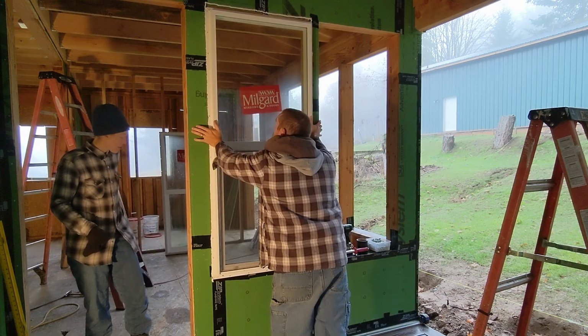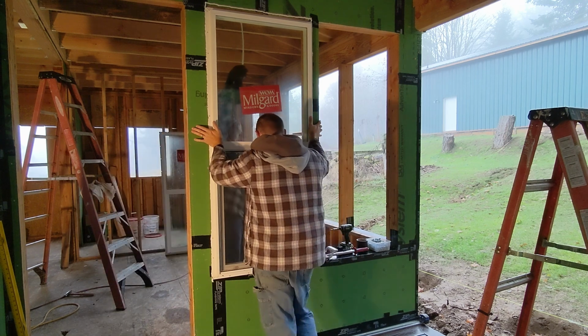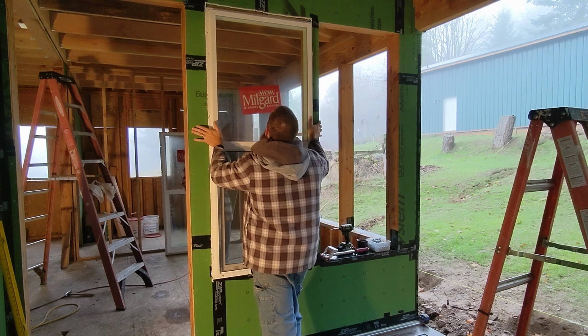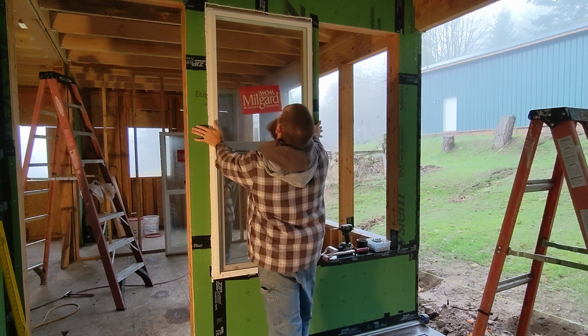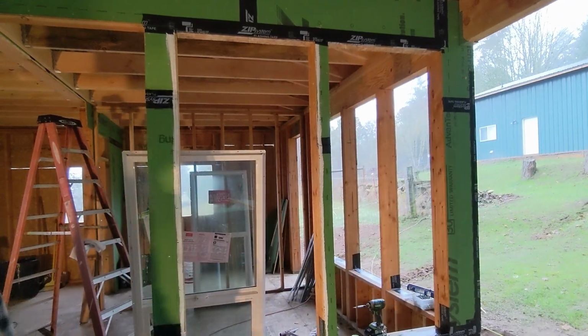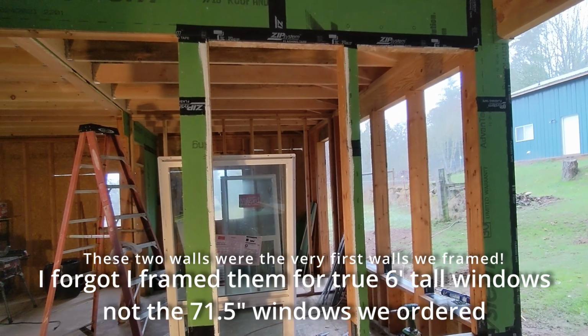So you'll need to measure how much is on the top right now so we know exactly what we're working with. I've got 1.5 inches. Yeah. Well, I messed these up pretty bad then. Transparency: we cut these rough opens extra, extra large, and I forgot.